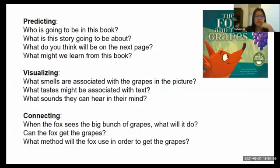What is this story going to be about? And what do you think will be on the next page? Or what might we learn from this book? So it's important to make the prediction for the story. And afterwards you can swap some strategies.